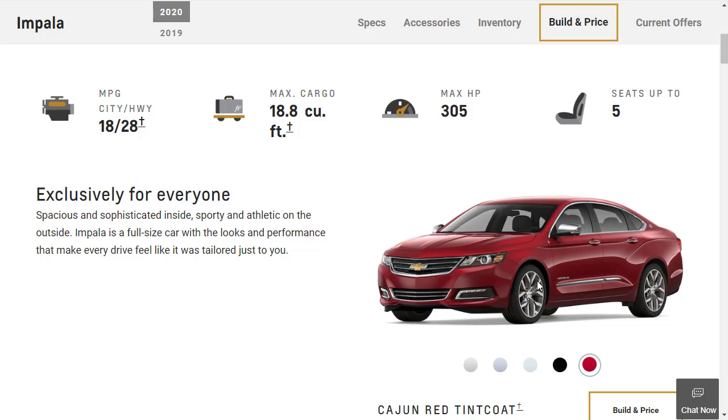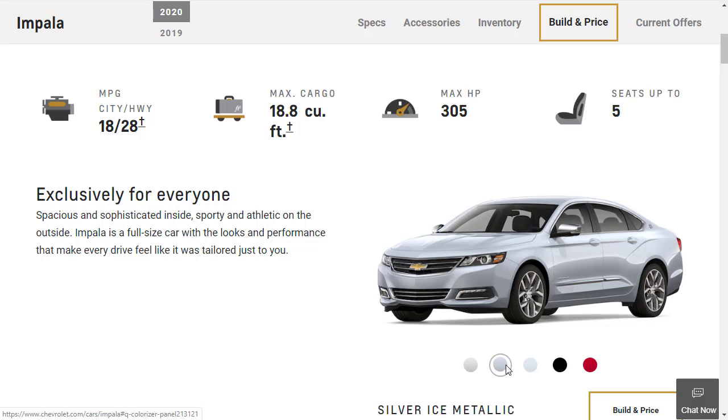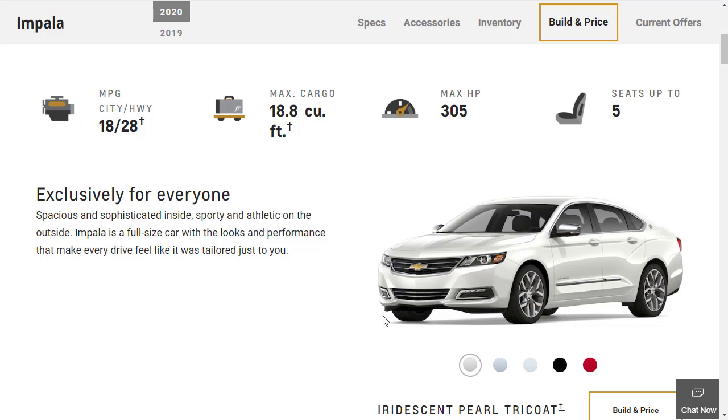Okay, so we can see down here that they have the exterior color options. There's not many. There just looks to be five. There's five exterior color options for the 2020 Chevrolet Impala. This color here, which I actually like, is the Cajun Red Tintcoat. You got black. The Chevy Impala is actually nice looking. It's nothing super fancy, but it's a nice car. I like the car. Here's Summit White. Here's Silver Ice Metallic, and then Iridescent Pearl Tri-Coat.